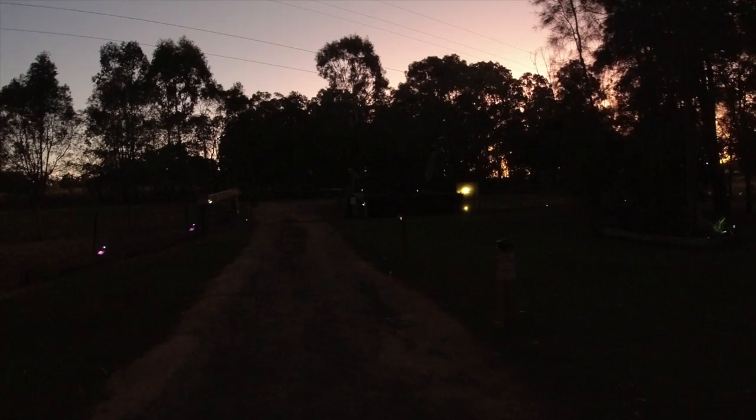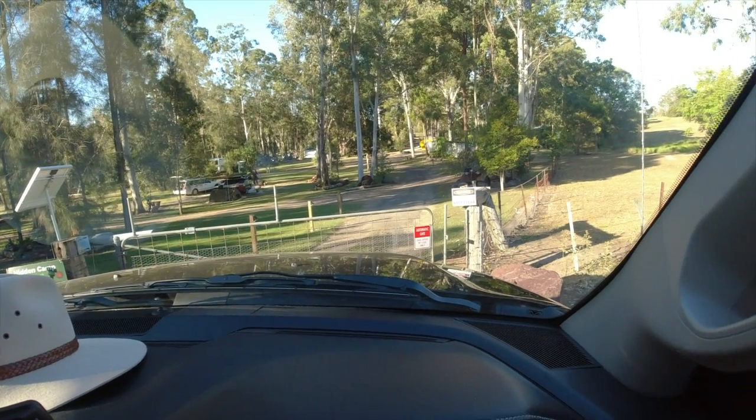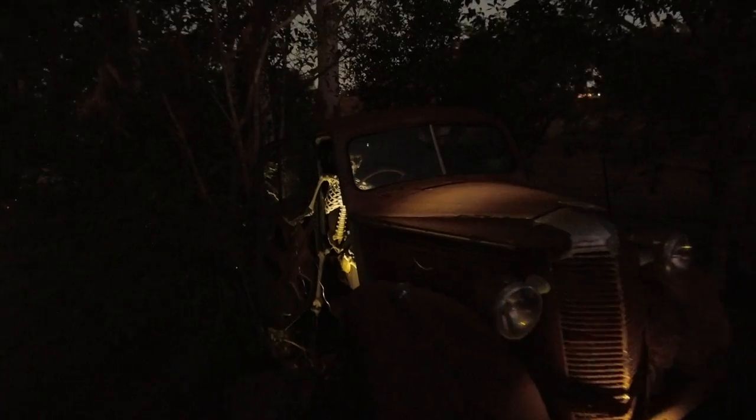Gonna take you up to the front where we came in, where you can meet old mate. So this is the other side of the gate that wouldn't open for us this afternoon. And as you drive in, after you get your code right and the gate opens, you come down here and you're greeted by old mate. There we go.